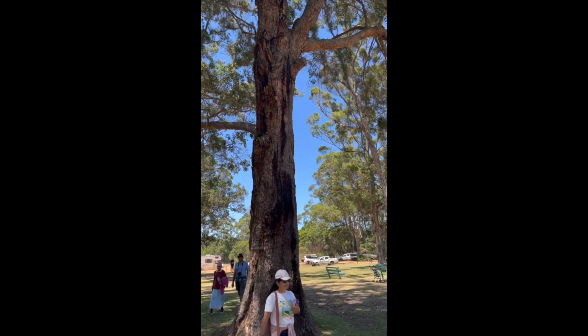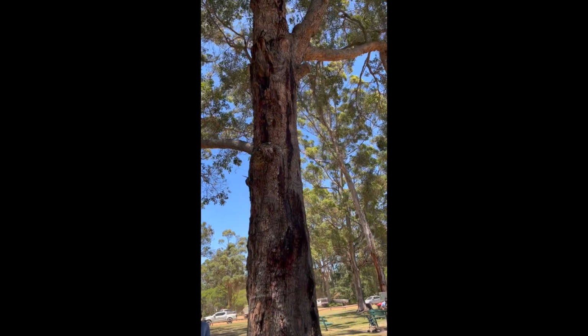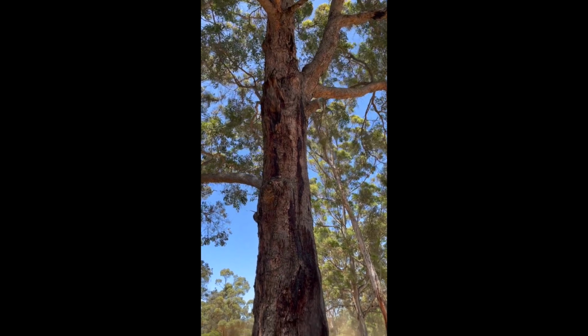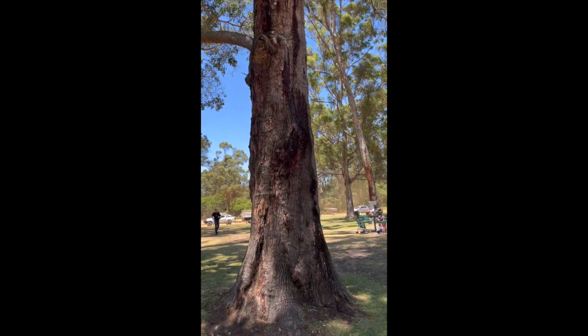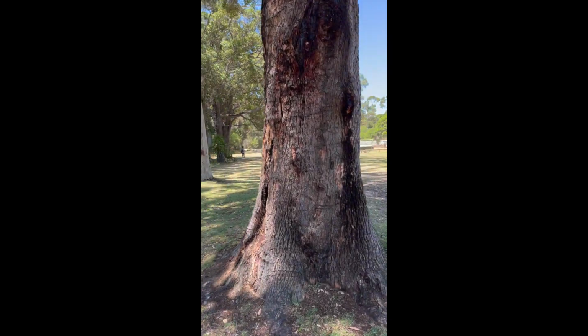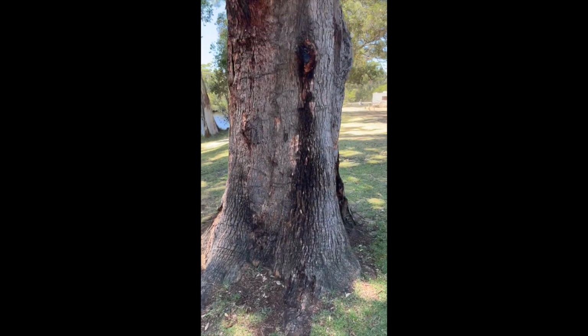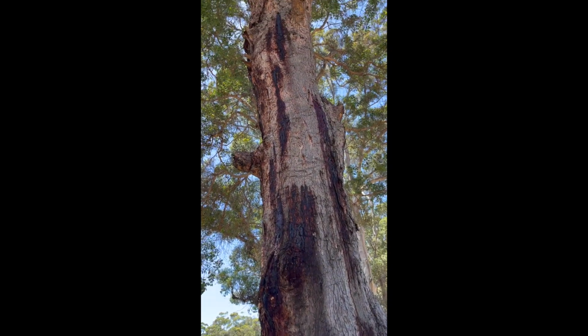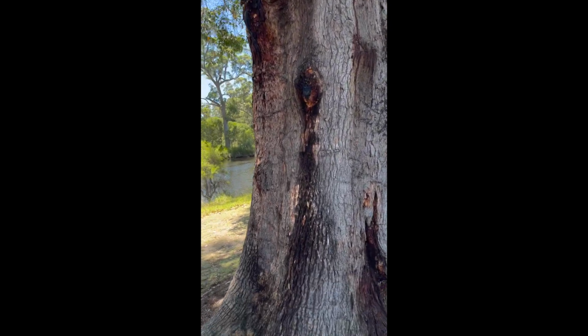Even from a distance, we can see some major discoloration in this tree's trunk, running from a good 4 meters up down to ground level. You can see this sort of dark patching. You can also see exudation. The exudation is from what's known as kino, which is the tree's natural self-defense.